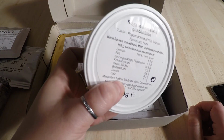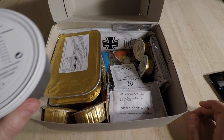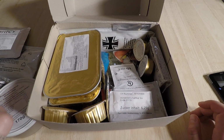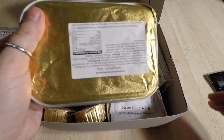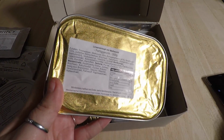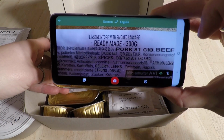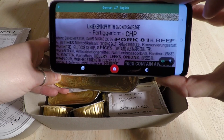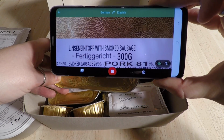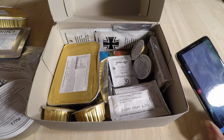Okay, then we have some tins. Oh, I don't know because it's hard, and Google Translate's not picking it up. Maybe some meat. It's heavy. Oh, these are all heavy. Okay, another one. Let's see if this is picking it up correctly, because it's not. Ready-made. Smoked sausage. Something with smoked sausage. Pork. Okay, we get the general idea.